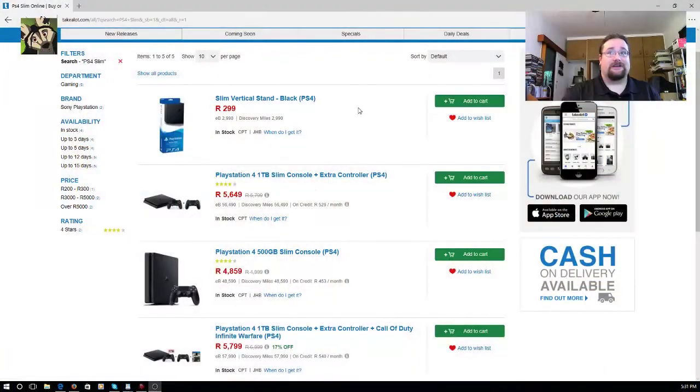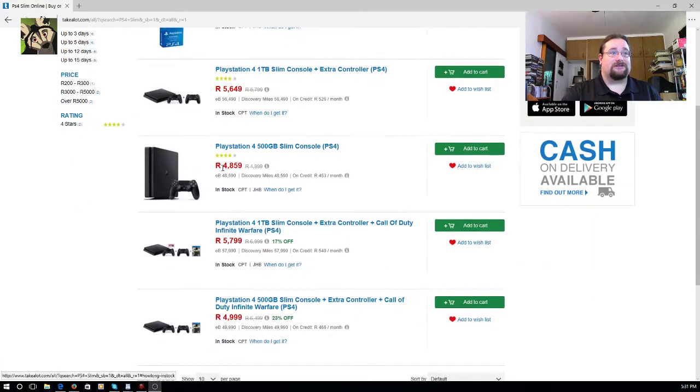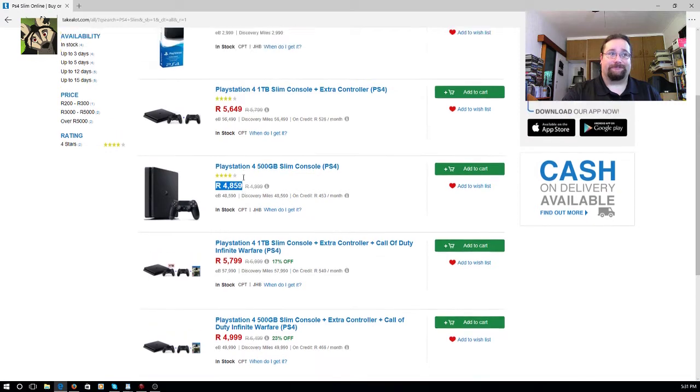Number 5. How about a PlayStation 4 or Xbox One Slim? I mean, it's not out of the question, and I'm really surprised that the prices worked out this way in South Africa, but as you can see here, on Takealot, a PlayStation 4 Slimline 500GB version goes for 4,859 Rand. That's 400 Rand cheaper than the Nintendo Switch.